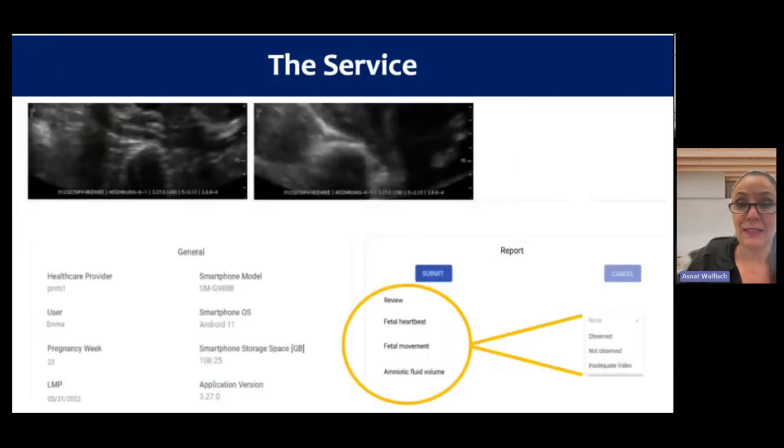And then each scan is reviewed, as I said, for 3 parameters: the fetal heartbeat, the fetal movements, and the amniotic fluid volume. For each parameter, the doctor can say either it's normal, abnormal, or inadequate. These are the 3 options that the doctor can choose while reviewing the scans. If all 3 parameters are normal, patients receive a reassuring SMS.